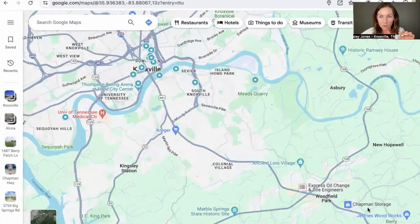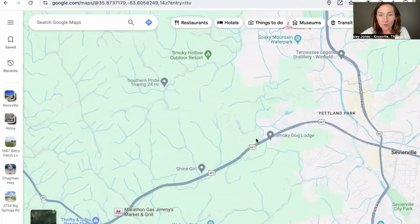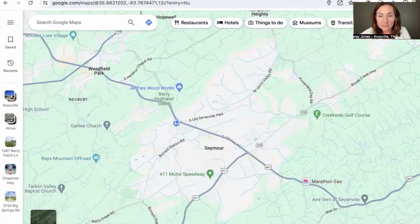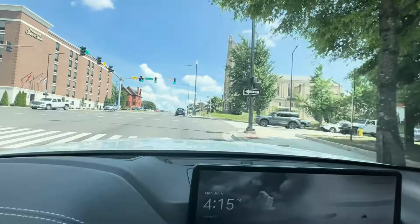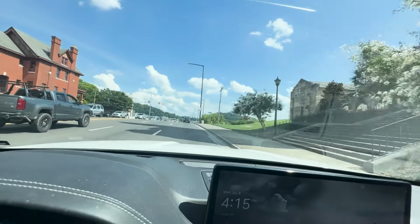Because once you get to this part, it's kind of redundant, so I felt like it was unnecessary to do all of that. But essentially, Chapman goes all the way into Sevierville, and then once we hit here, we're on 411. So what you are seeing today in this video is from downtown Knoxville, so here through Seymour until right about here, because again, all of this part is just redundant. So enjoy.